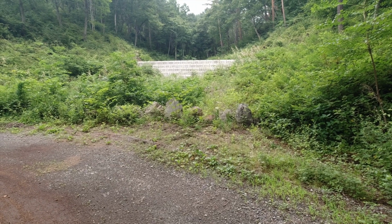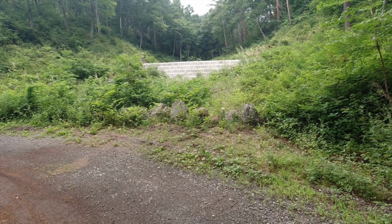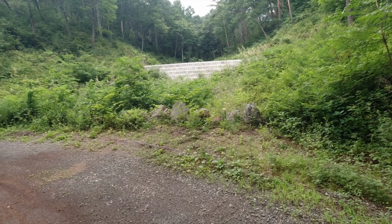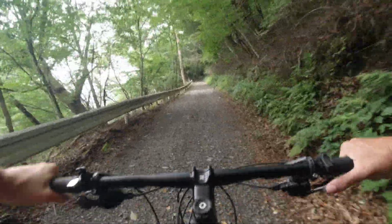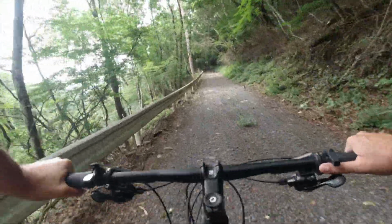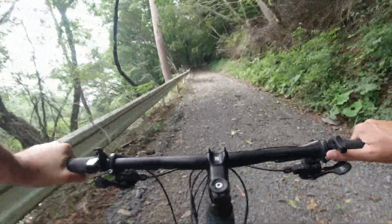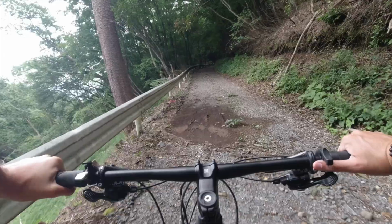Mount Asama is Honshu Island's most active volcano. It erupts several times a year, just on a very small scale. And there's always the fear that there could be the next big eruption. Beautiful bit of road, just on the side of the mountain. Such a beautiful area.